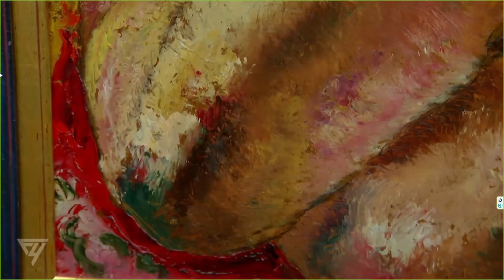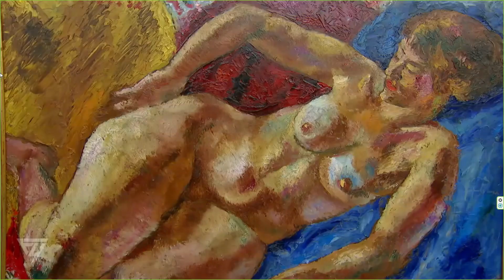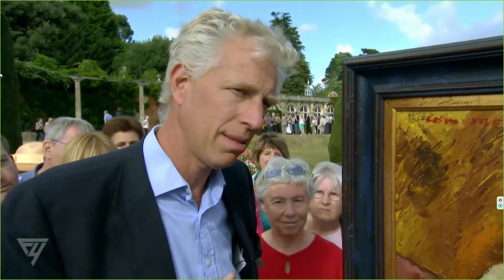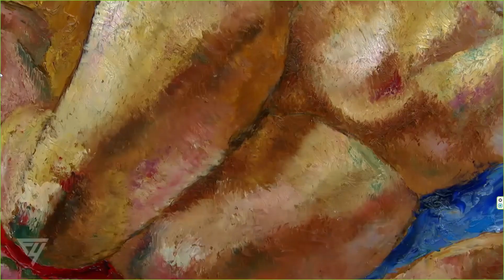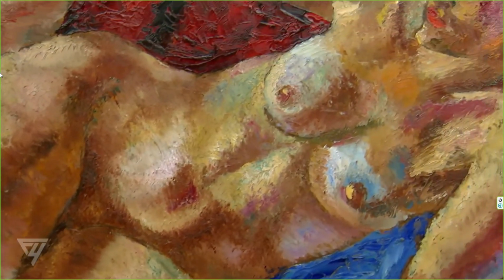The flesh tones are well built up, and I love this sort of purple here. The whole thing, it's a blast of colour. I can see why your sons wanted it. It wasn't just because of you. It's a powerful, punchy picture. How much did they have to pay for it? Do you mind me asking? I think it was 2,500, something like that.